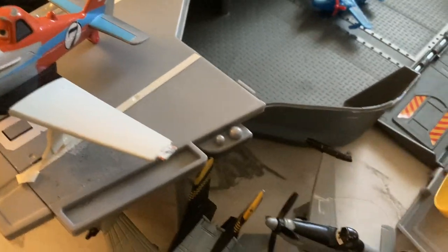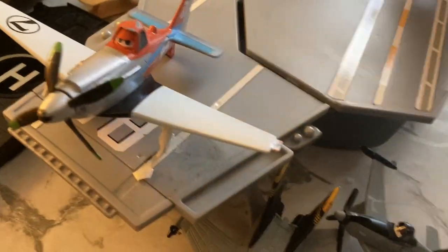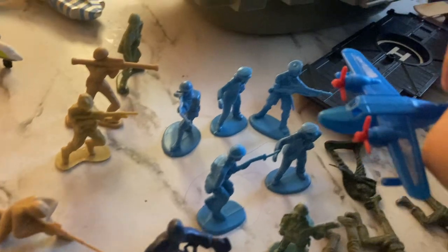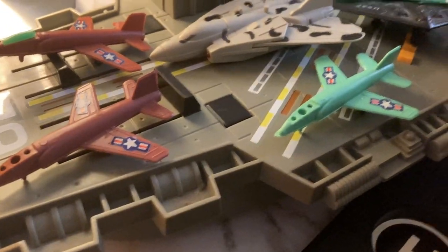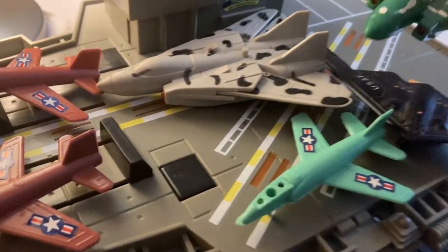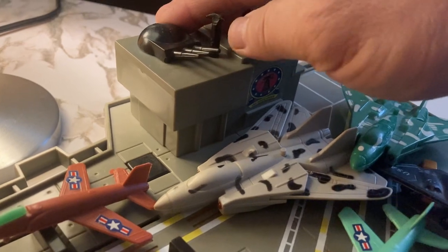And the last plane is the blue plane, ready to take off again. This is a blue plane. And they started with a drone and a high-tech plane here. They are fighting for their freedom. They have their own defense, and they have a radar also to detect their enemy.